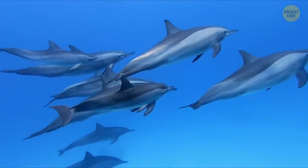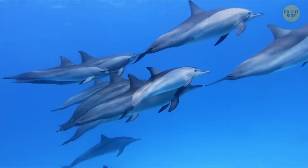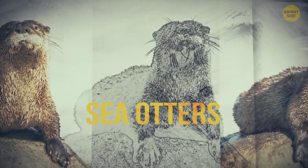Besides, dolphins manually control their breathing. They can simply drown if their whole brain is sleeping. Sea otters are the cutest sleepers among all animals.